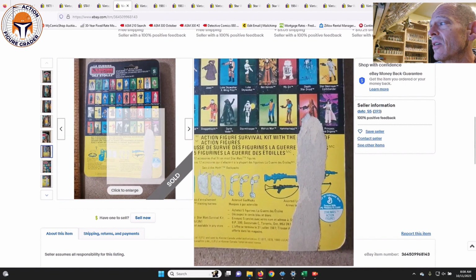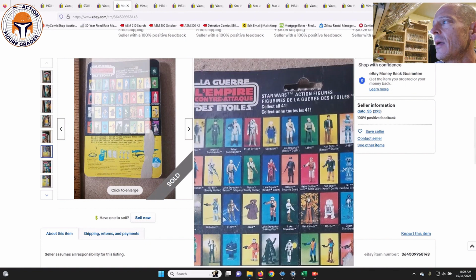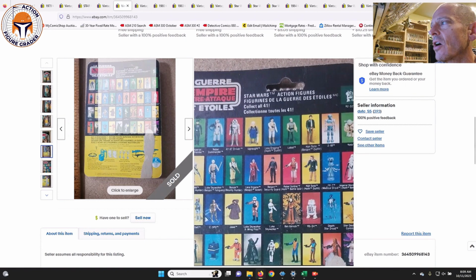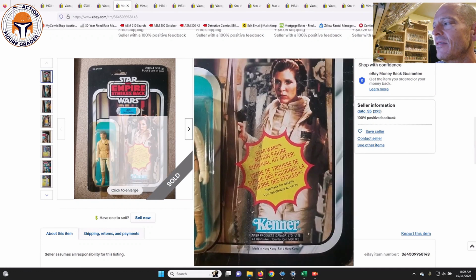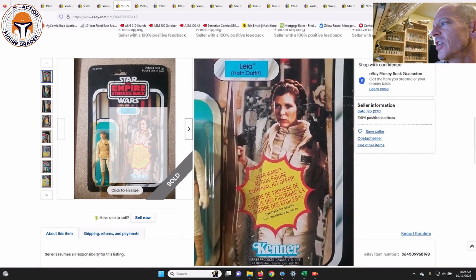It did have a big tear on the back, as you can see there, but I wanted to show it because it's a foreign card back, and they don't pop up terribly much. It's a pretty significant difference with how that offer sticker looks with the French language on it, and it looks like it had some kind of sticker residue going on.